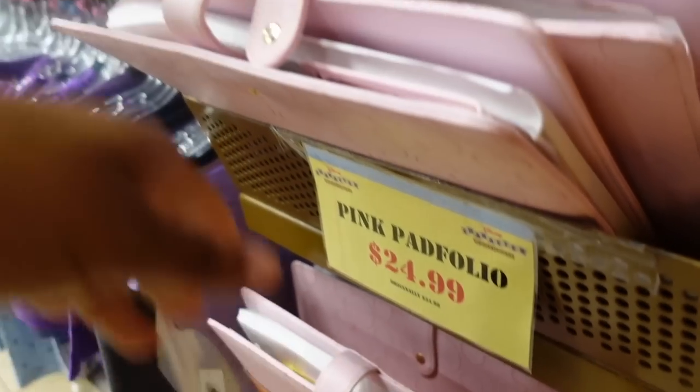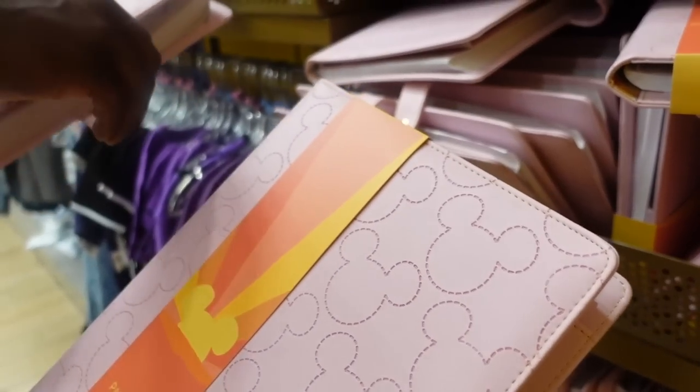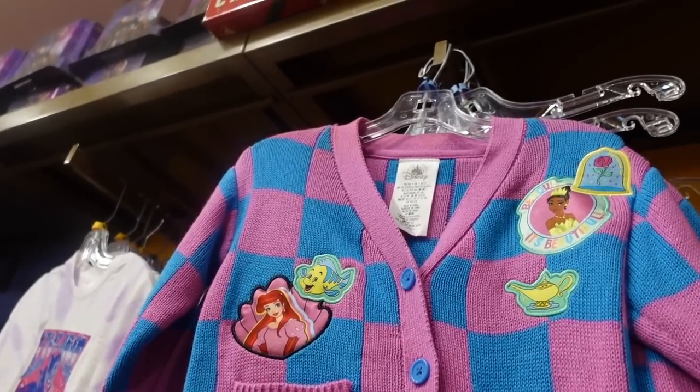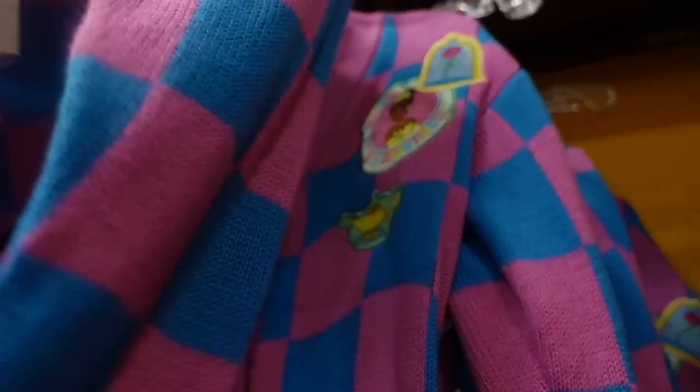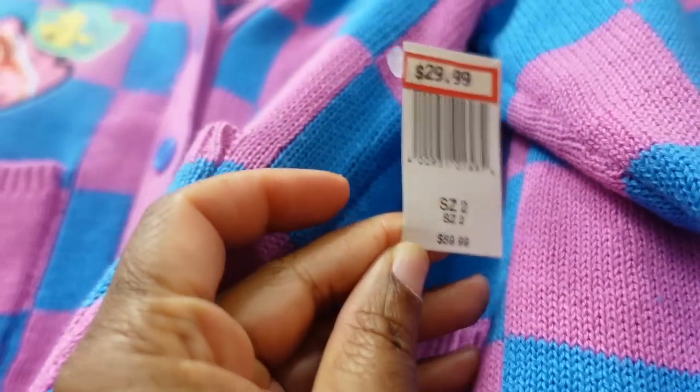I would get this one though, because it looks like it's missing the thing. Yeah. This one looks. Let me see. I don't know, y'all. What y'all think? That's cute. How much is it? It is $29.99 and it was $60.